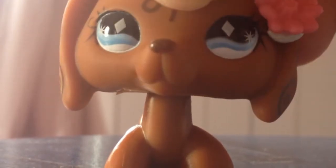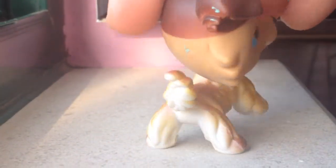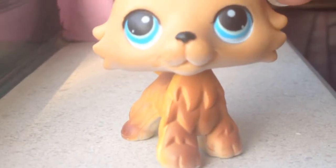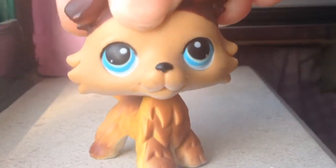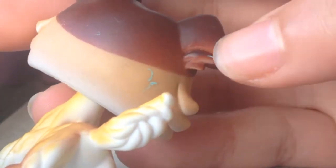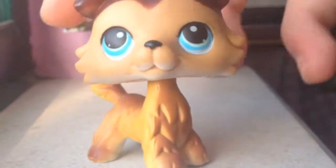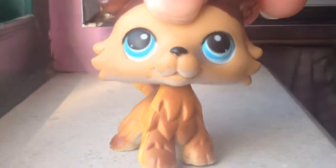So, this is the first LPS. This is a cute little collie. And this is my dream collie. As you might know him, this is Sagebon All Paws Down from LPS Popular. He's in good condition except some marks on his head, but I probably can clean that. Instead of that, he's in perfect condition. He's a blue magnet, and he's really cute.